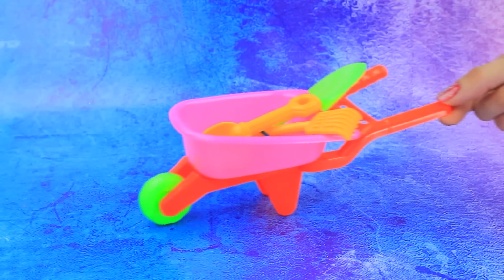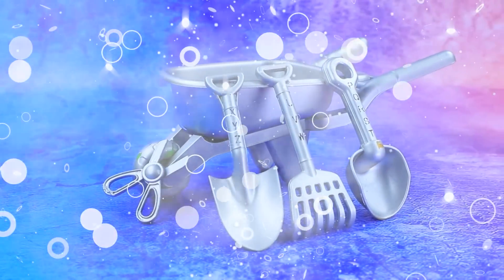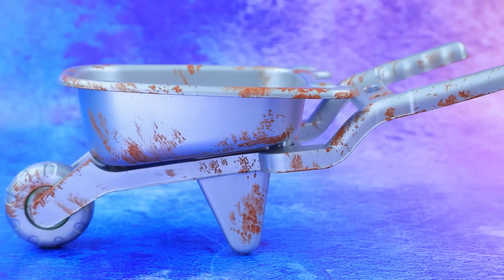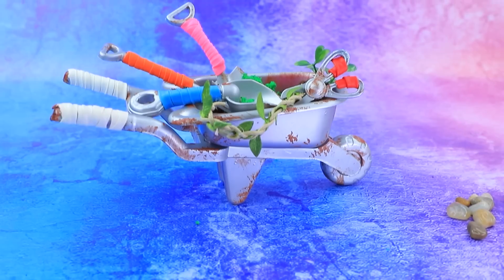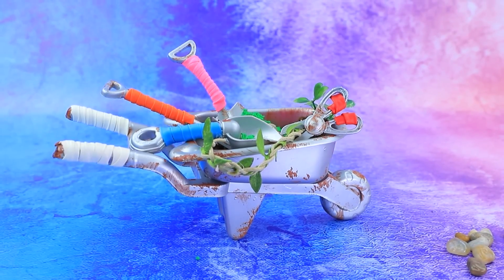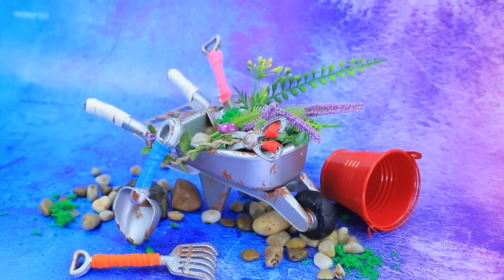A garden wheelbarrow drove into the workshop. Paint it to look metallic. Wrap these handles with a balloon. This cart is everything you need. Landscaping is easy with this gardening kit.